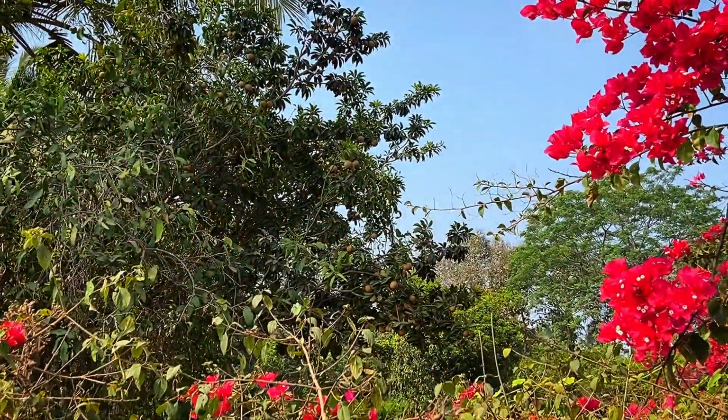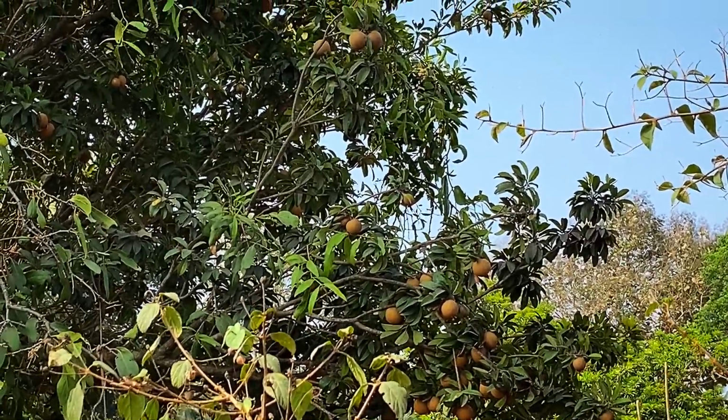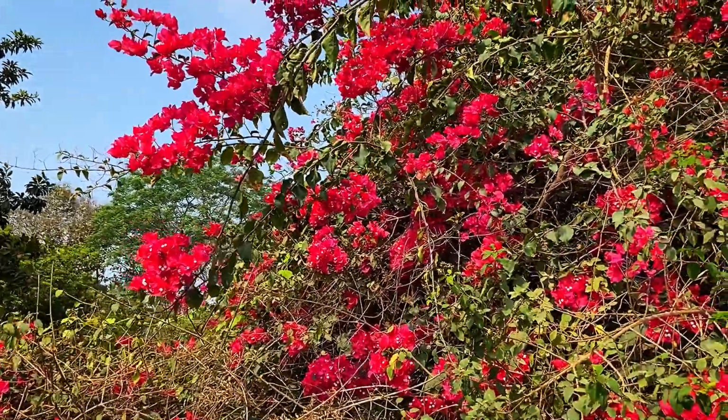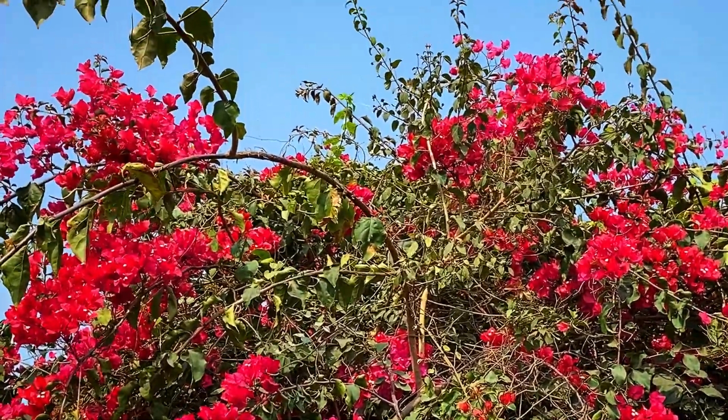Guys, see this chico tree. So many fruits are there. Wish I could get one. Yeah, so many sunbirds are chirping in this bougainvillea trees. Yeah, on top you can see one, right?